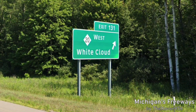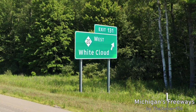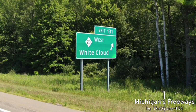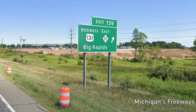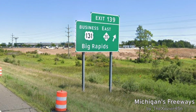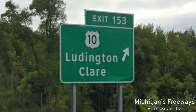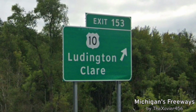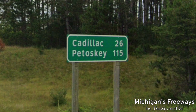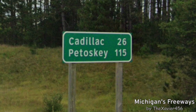Much later on, we meet M20. This is the west exit for White Cloud, and just like M43 did earlier, it's joining up with US 131. And where there's another US 131 business route, East M20 is going to exit too, and they're both going straight into Big Rapids. Here's where we meet US 10, where it's not a freeway. It's signed for Ludington and Clare. On our next mileage sign, we get Cadillac at 26 miles and Petoskey at 115.